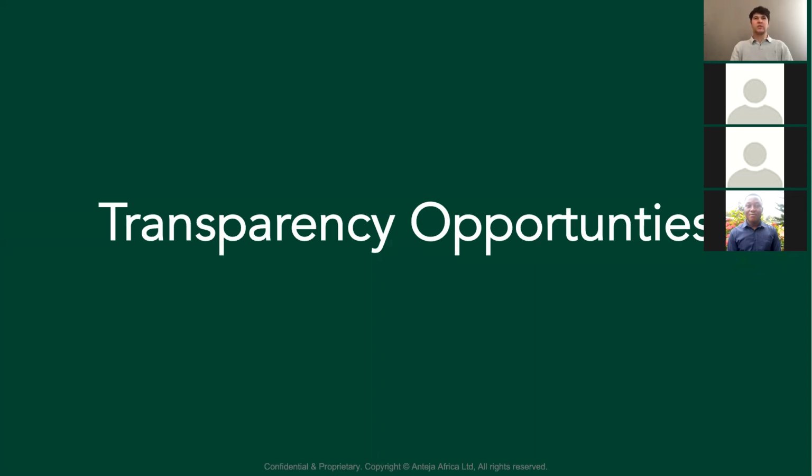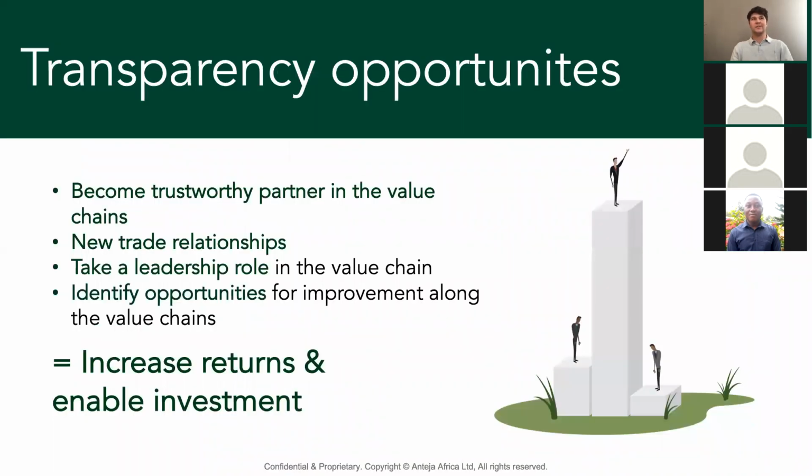So, what are the opportunities for transparent agribusinesses? First of all, as I said, trustworthiness. As soon as you become more transparent in terms of how you do your business, how you do the production, and so on, you're able to build additional trust in the market. And this is something where new trade relationships or brand loyalty can be developed, because this trust will provide additional incentive for the buyers to work with you, to support your organization, to support your company, and to enjoy your product in the end.